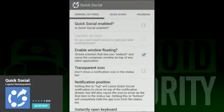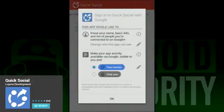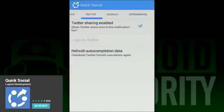Our next app, Quick Social, is for anyone who loves their social networks. If you're on Facebook, Twitter, and Google+, then pay attention because this app could be for you. It allows people to post updates on all three networks all at once or individually. It is a very simple app.